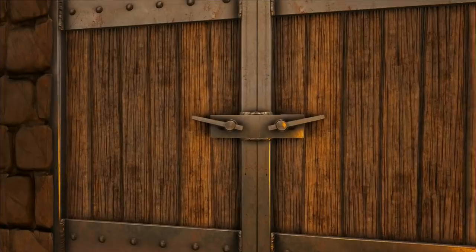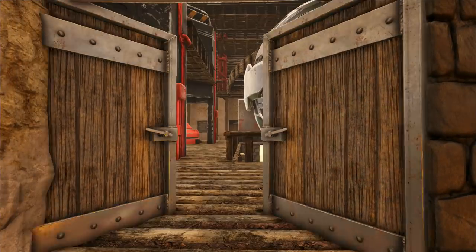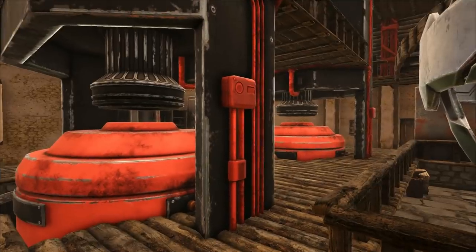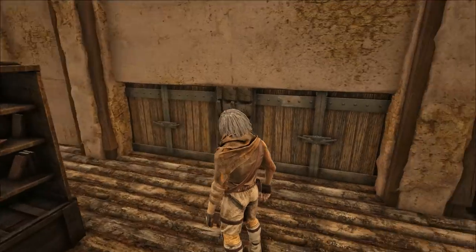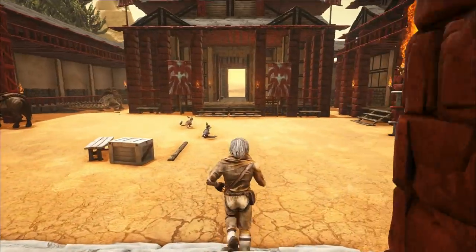I'll go and have a look inside this main building. It's meant to be a house, but check this out. Look at that, put a whole workshop in there. So you've got two forges, a tech replicator, these smithies underneath, and pretty much storage everywhere.